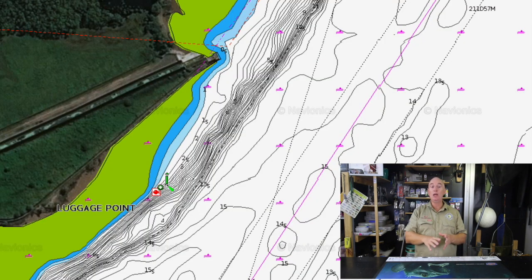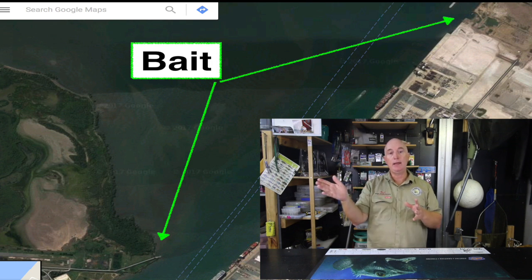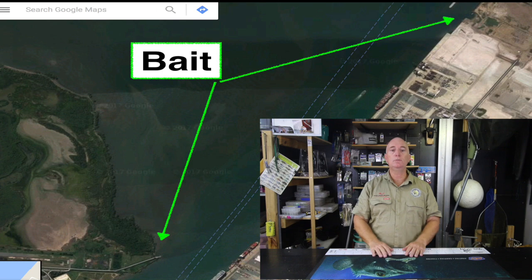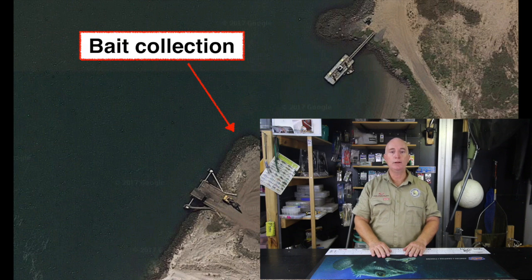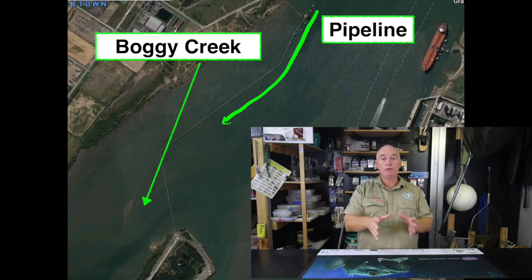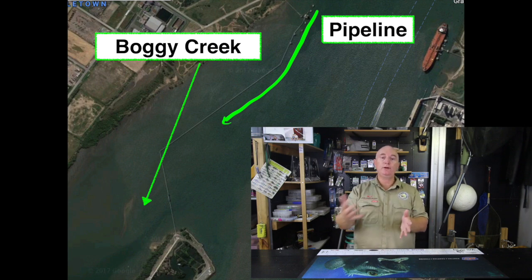If I can't get bait there, a bit further east on the map and off to the southern side of the mouth, you will see another little area that's marked bait collection. That little point there is a very good little point. It's not very big, but it's always got live bait there. You just have to go a little bit further than Luggage Point to get it, that's all. This map here shows you where Boggy Creek is from a different angle, and the pipeline that separates Boggy Creek from the Brisbane River.